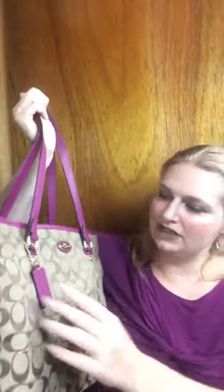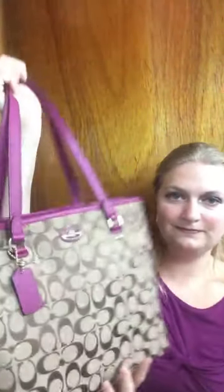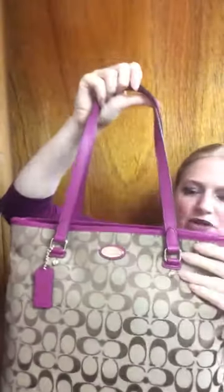This one is one of my Coaches. I think you've seen her before. I love this raspberry color. Thank you. It's more of a tote style. I love this Baroque pattern, but I know they've kind of gotten away from it and are doing more leathers. But I really love the fabric with the C's on it. To me, it's very iconic. I know that it's kind of going away, but I still love it. Again, it's another purse. I always stuff my purses to keep their shape.